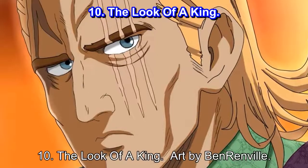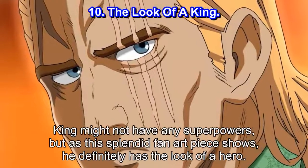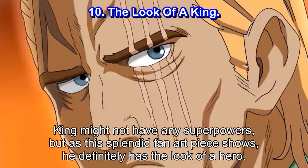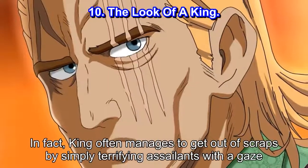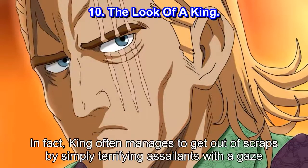10. The Look of a King. Art by Ben Renville. King might not have any superpowers, but as this splendid fan art piece shows, he definitely has the look of a hero. In fact, King often manages to get out of scraps by simply terrifying assailants with a gaze.